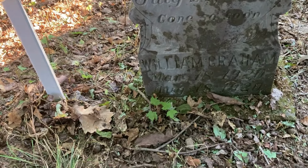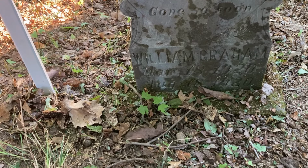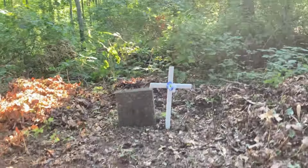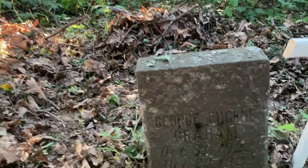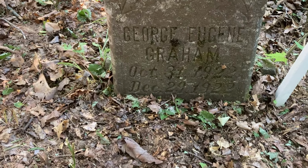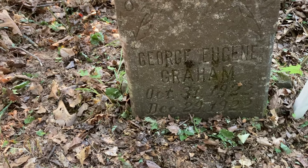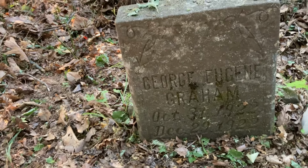And then you have William Graham, March 18th, 1920, to May 18th, 1920. So they passed real close together. Then you have a George Eugene Graham, October 31st, 1922, to December 29th, 1922. Just a couple months old. It had to been a terrible thing, a tragedy for the family to lose these kids.